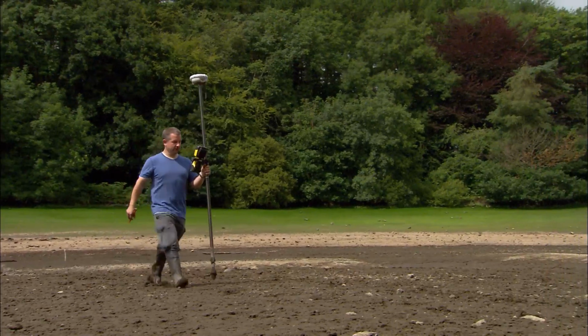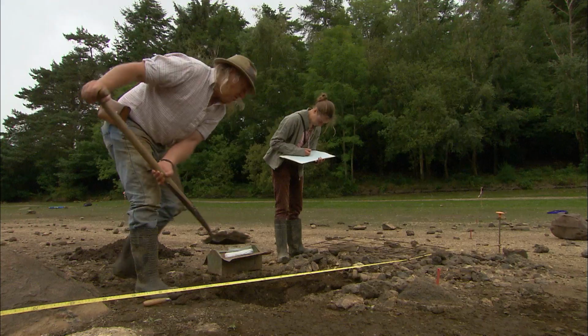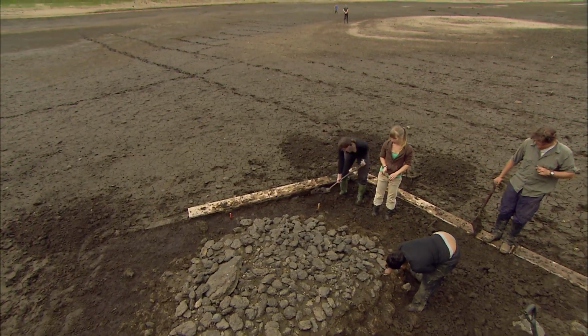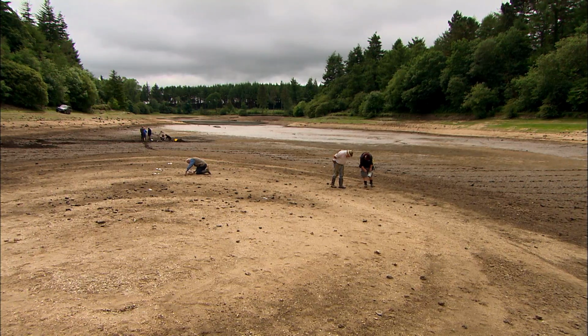It's the afternoon of day 1, and we're working on the bottom of what's thankfully an empty reservoir in Devon. We've already put in 3 trenches on what are hopefully 3 different prehistoric monuments that we suspect date from the Bronze Age. Trench 1 is over what we think is a terminal burial cairn at the end of a single row of stones. We've put in Trench 2 on 2 piles of rocks that might be more burial cairns. And Trench 3 is over a double row of stones that we suspect was a processional way leading up to a mound, which Francis thinks is the central part of the whole site.